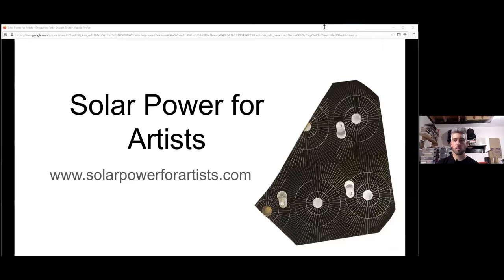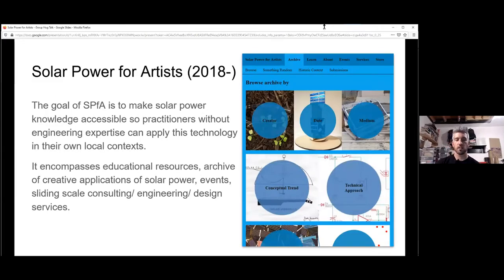So Solar Power for Artists is a platform that I use for basically organizing a lot of educational and sort of creative work in the space of photovoltaics and also sustainable energy more broadly. The goal of Solar Power for Artists is to make solar power knowledge accessible so that practitioners without engineering expertise can apply this technology in their local contexts.